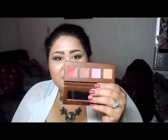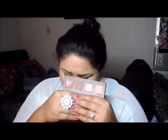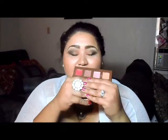And this is also another one from the same collection. This is the Cheek and Lip Tint palette. I am surprised. I've been loving this little baby. I remember when it came out, it got a lot of love or hate. It was more like hate rather than love. But to me, I just never really had a love or hate for it.